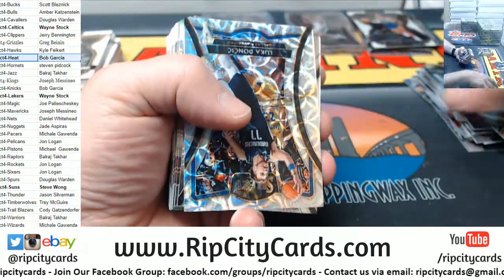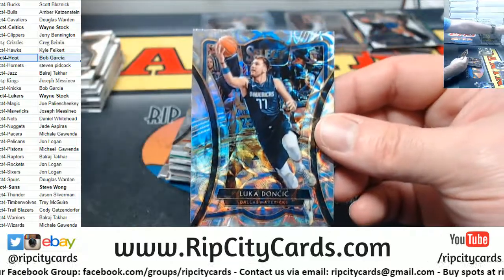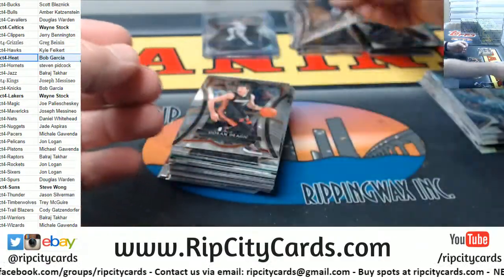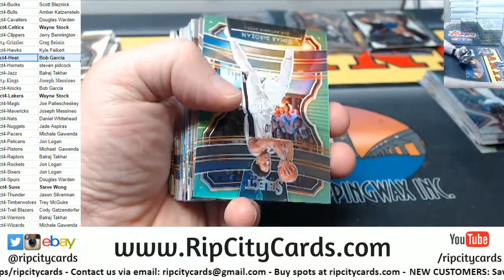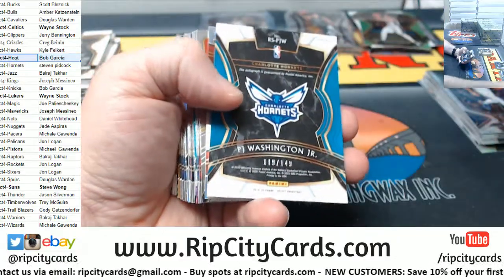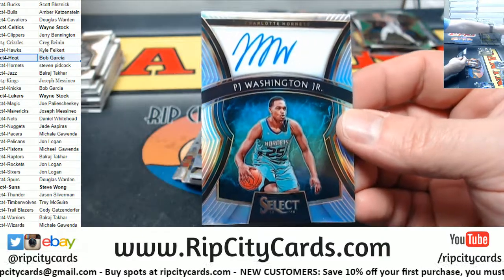Got the Ben Simmons top selections in Prism. A Luka. Let's leave that one out because that's a shiny fancy card. DeMar DeRozan in green. Got PJ Washington to 149 for the Hornets.